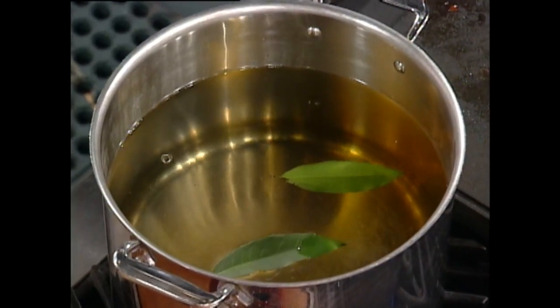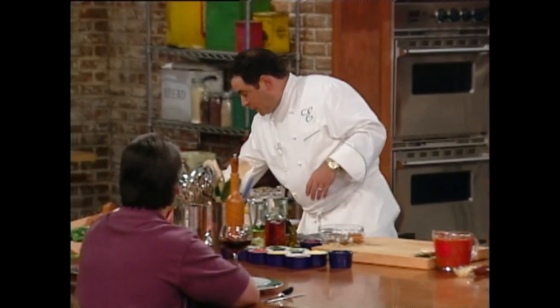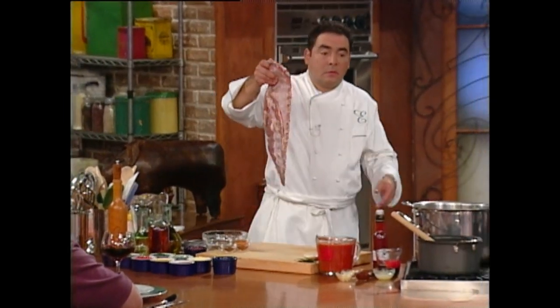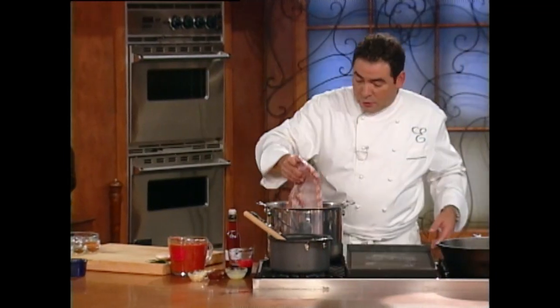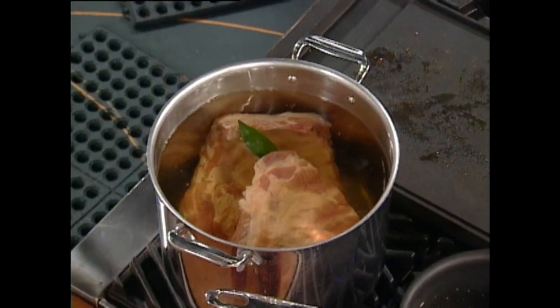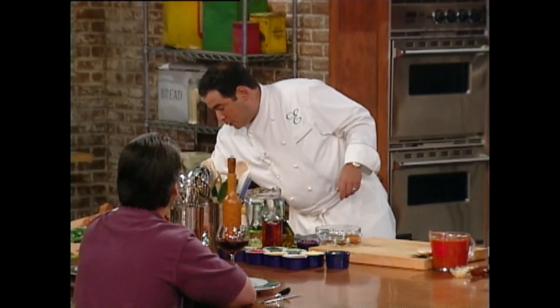And then when that comes up to temperature a little bit, what we're going to do is take just a rack of spare ribs, right? We're just going to sit them right inside there, let them get happy for about 15 minutes. A little salt. I'm so happy right now, I think I'm going to do 2.